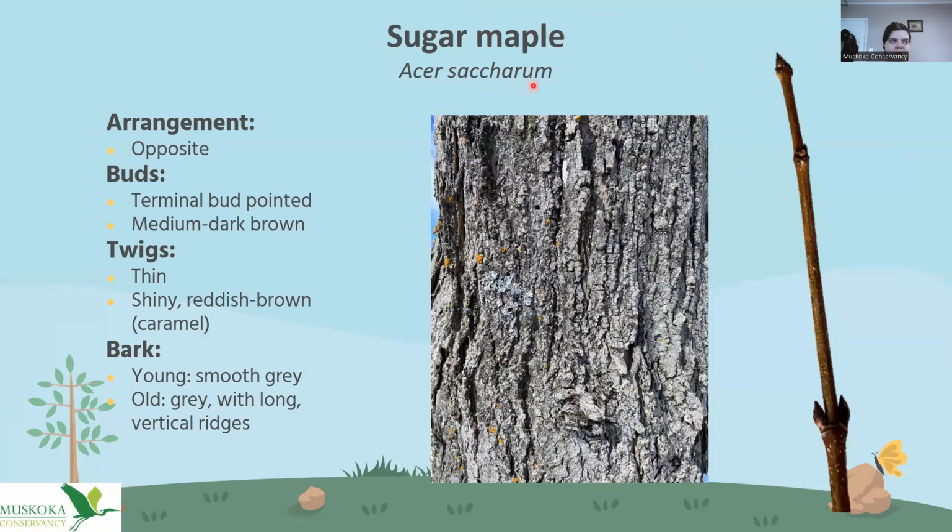So our sugar maple is the first one we'll look at here. So as I've already mentioned, opposite arrangement, which you can obviously see here, looks like these buds might have been nibbled on by a deer or some other kind of animal. When considering the buds and when looking at the terminal buds, they are quite pointed. So they've got a distinct sharp point to them compared to the red maple, which we'll look at next.